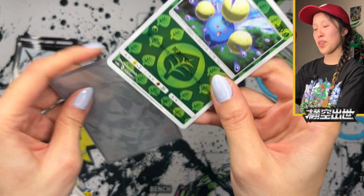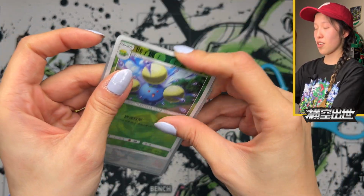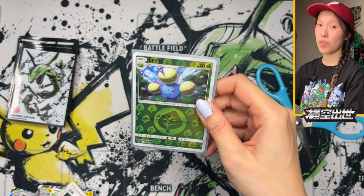I hope you guys have learned a lot about simplified Chinese cards, again, from mainland China, not Taiwan or Hong Kong.